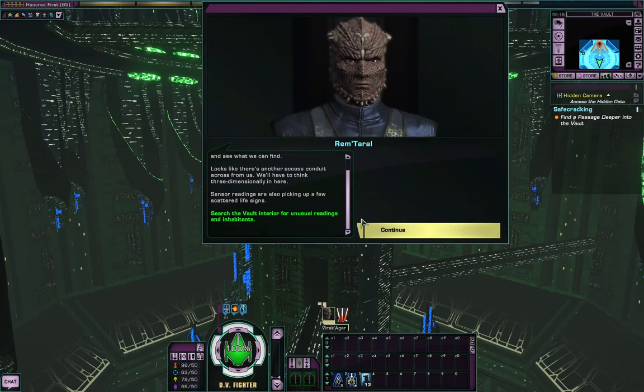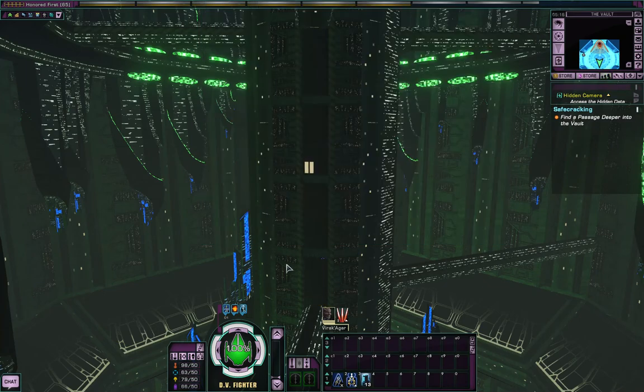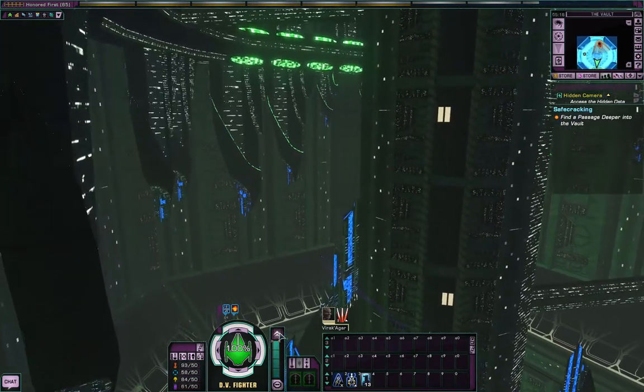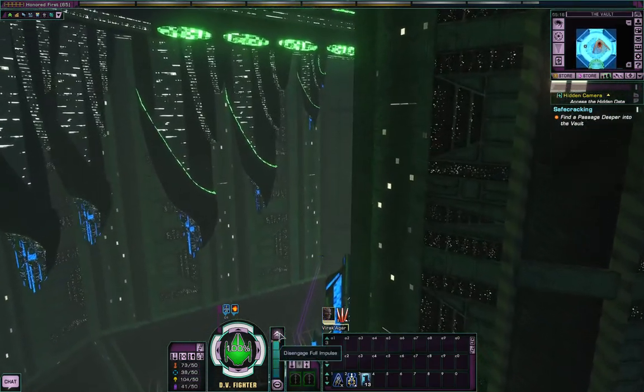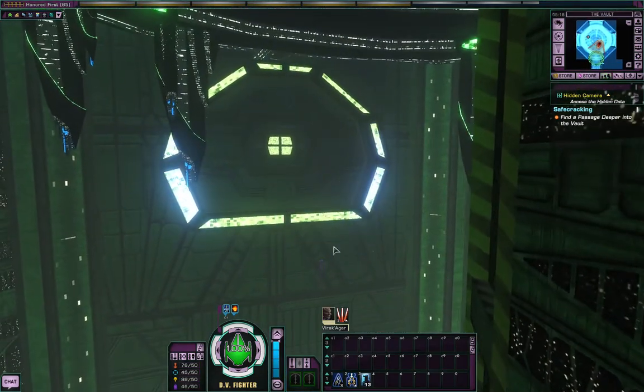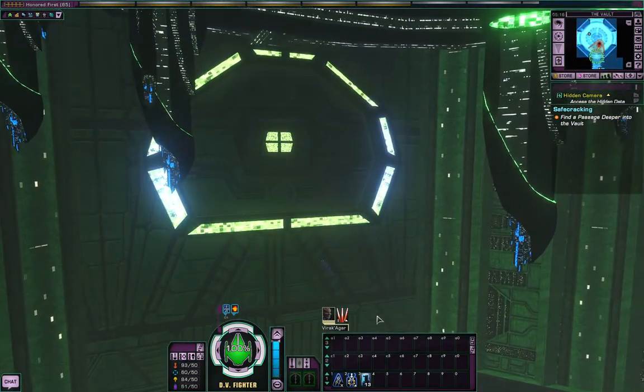So by three-dimensionally, it means that some of the puzzles mean you've got to fly up or down to find a particular thing. So it depends on how you go through this mission. Whoa, whoa. From memory, you do get attacked by something.